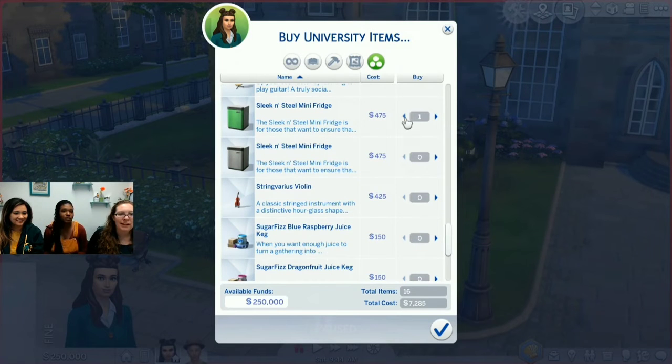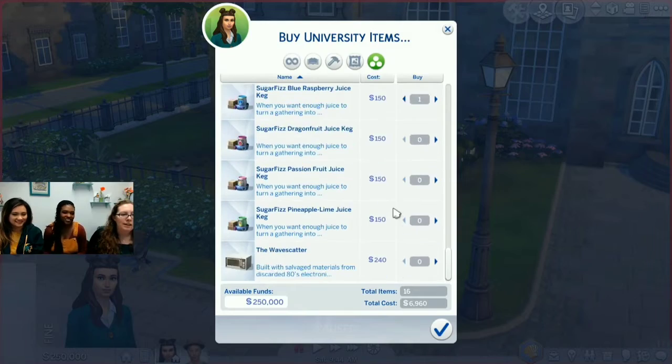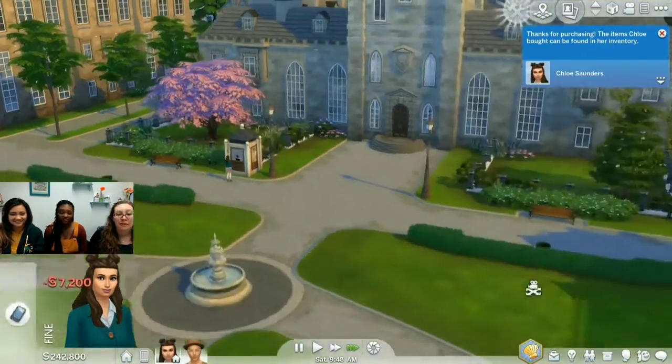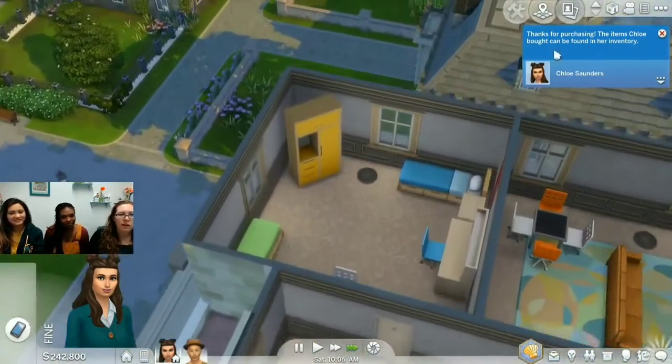Oh wait, you got two mini fridges. I don't need another mini fridge. Ooh, juice cake, and a microwave. Okay, so now that I've bought all that stuff, I can come back up here to my room.